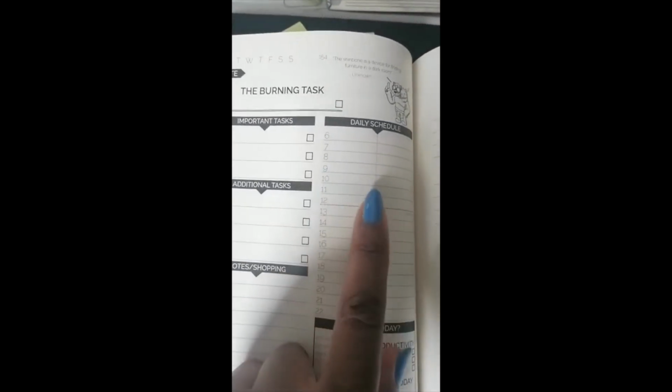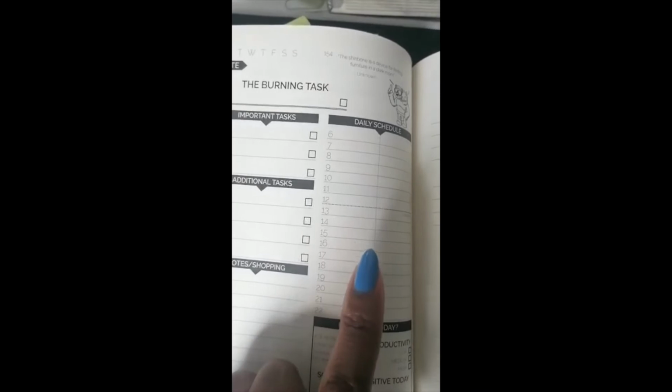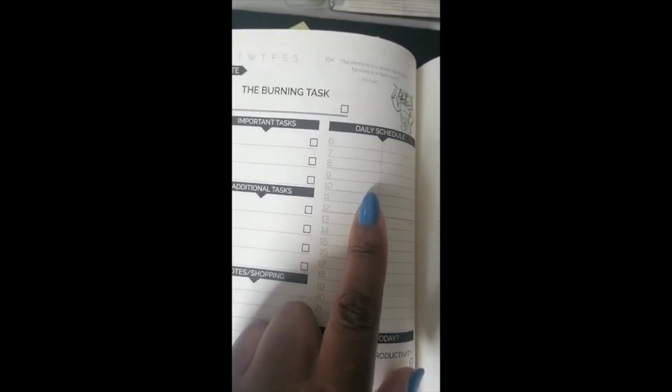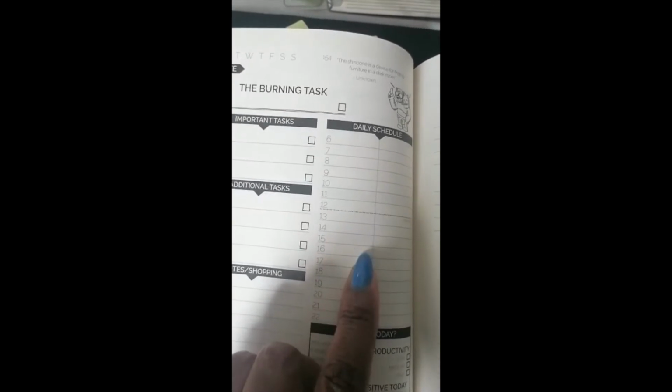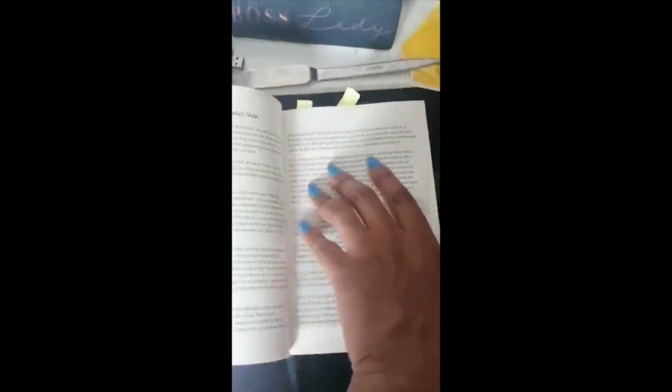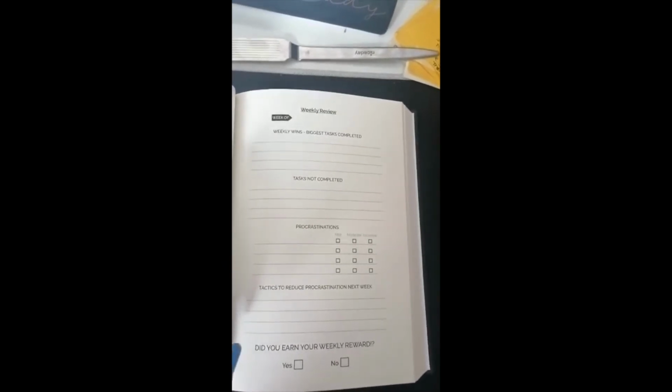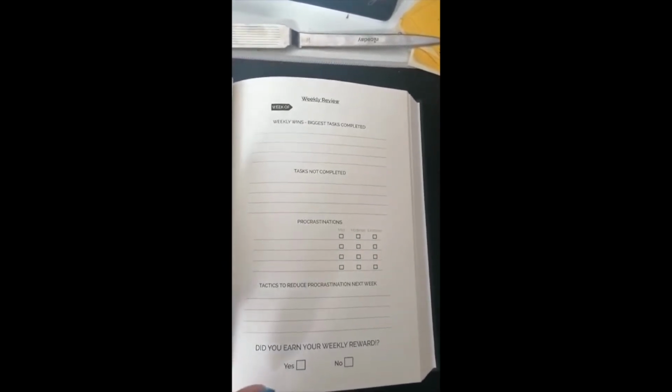Also, I would write down the time in which I would do those tasks. So when I looked back at my day, I could see when I did the task and how long it took. So that is just how you use the planner, and it's like that for every single day. At the end of the week, you can write a review of your biggest wins, your tasks completed.